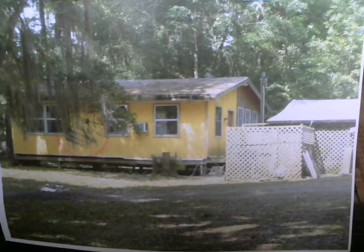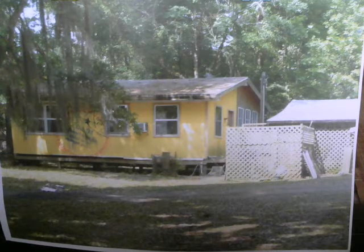And here is the second investment property. It had been 20 years since the first investment in South Florida. This one is a farm, agriculturally zoned, A1 zoning, which is best because it allows all farm animals. And there's no restriction on how many dogs you can have either to guard the farm.